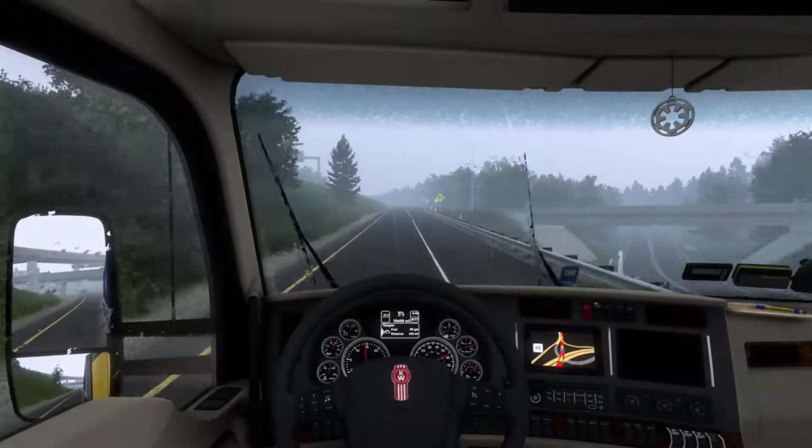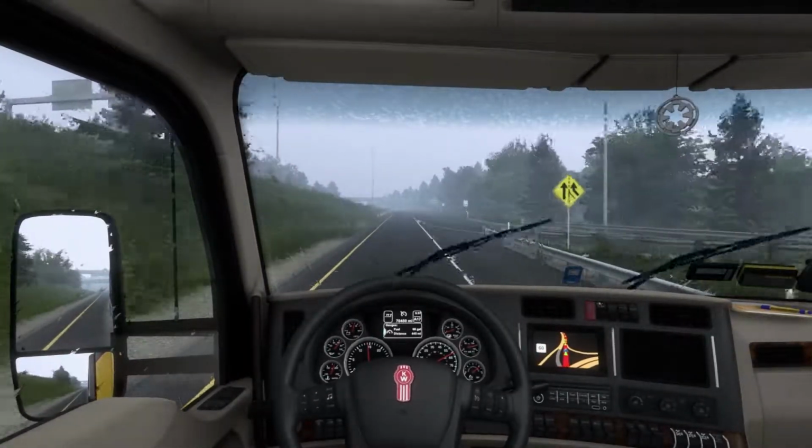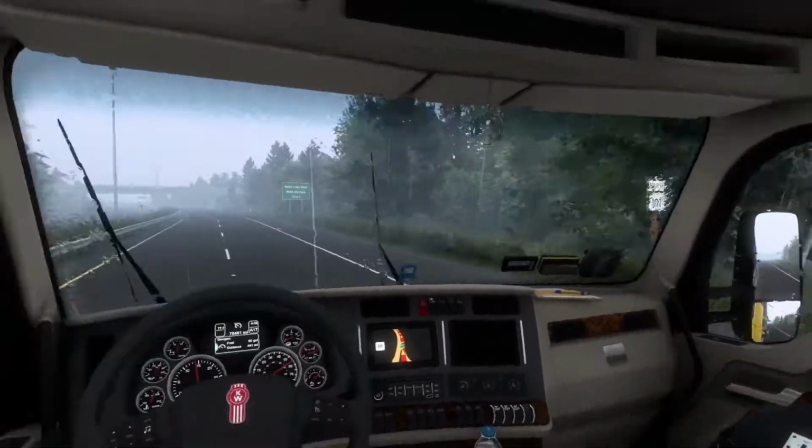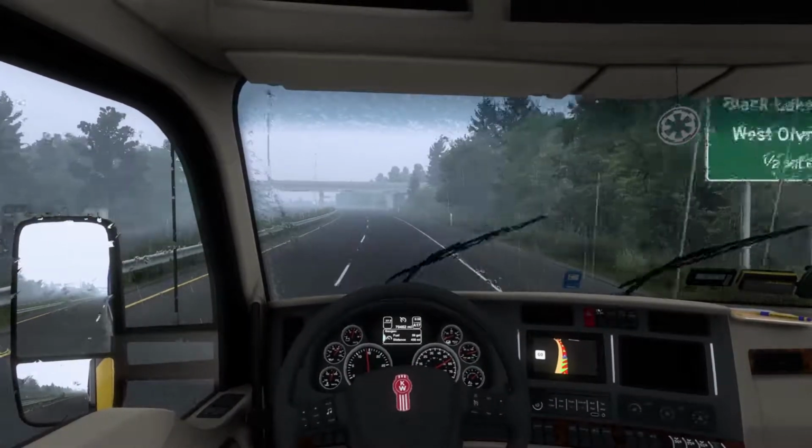Some throttle into it there. You can hear that engine crank up. Hear that engine going to work. Let's get over again.